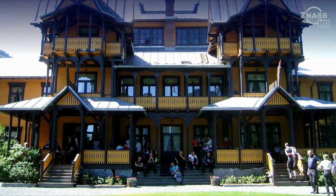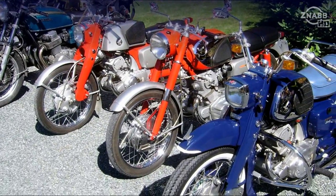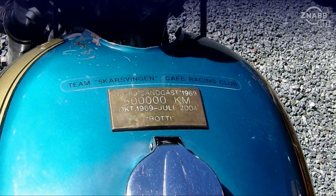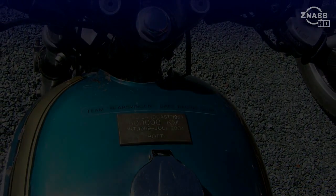Very tasty lunch at Dalen Hotel, and it was a joy to stroll among all the motorcycles parked outside. Here's a Honda CB750 Sandcast that the same owner has ridden 500,000 kilometers since 1969.